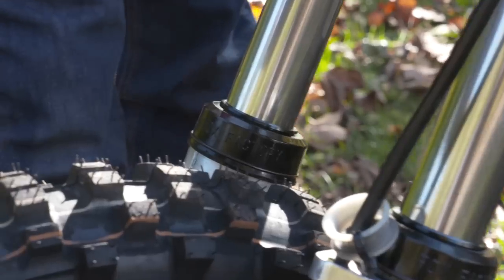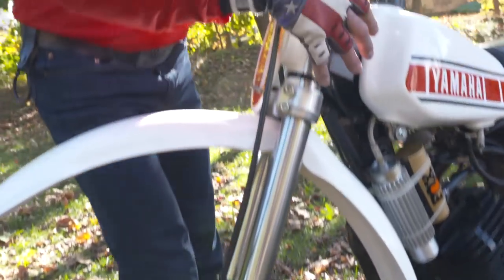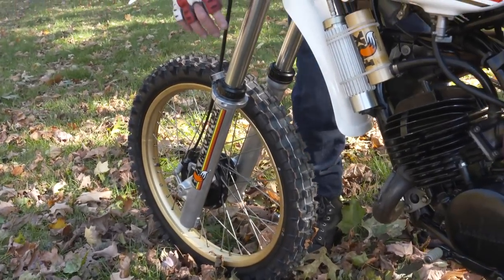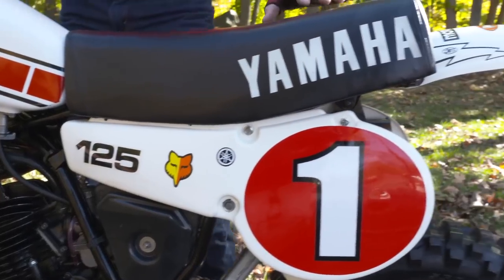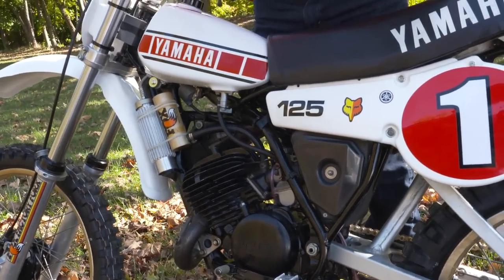This is the entire front end conversion. It has aluminum triple clamps, the bar mounts, the Renthal bars, the forks, and the uppers and lowers, and the chrome is in pristine shape. These forks are worth around $3,000 alone. The rest of the bike is absolutely bristling with factory trickery and cool custom parts on it.